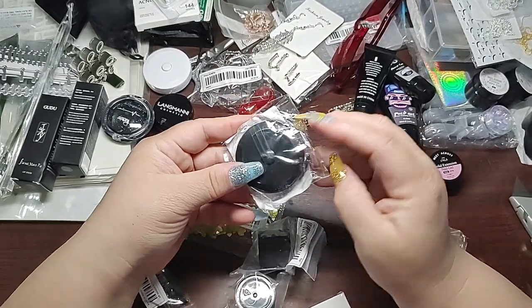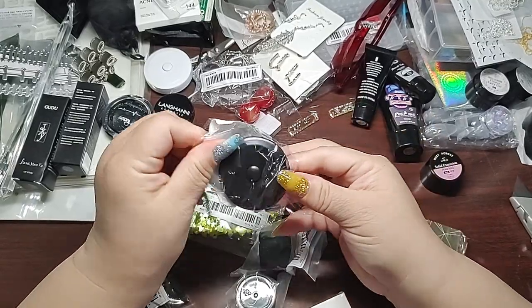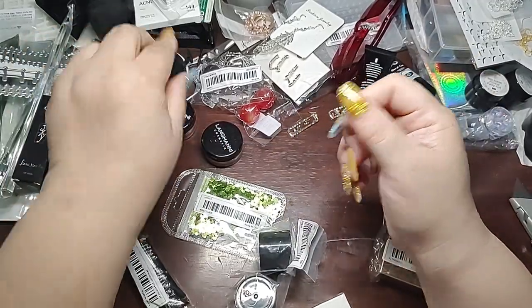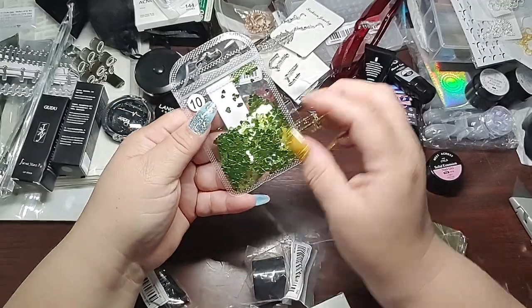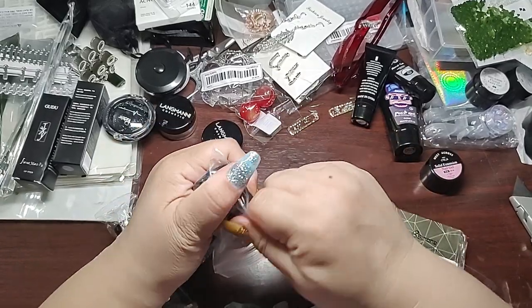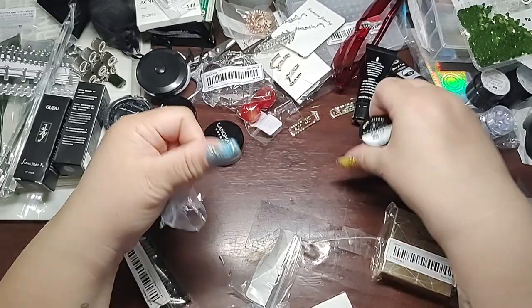What is this? Oh, another tape measure. So I got two. One for me and one for me. This one's just in black, so that's more fancy. Some sequins in green hearts, which I can add to nails. That's a nail product. We've got some more nail gels. We've got a pink. This is clear.